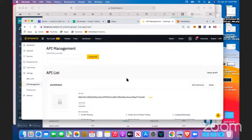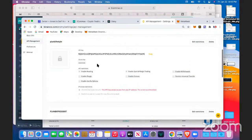Now, the moment you click on submit, it's going to pop up this way. It's going to show you API key and secret key. You can see this is disabled already now. Immediately you do that, you're going to have the two visible. Now, what you should do is copy them one after the other, go to maybe a notepad, paste them, and label them accordingly.